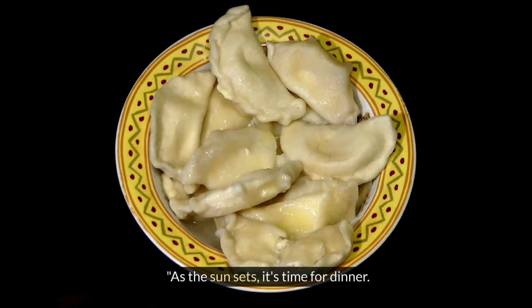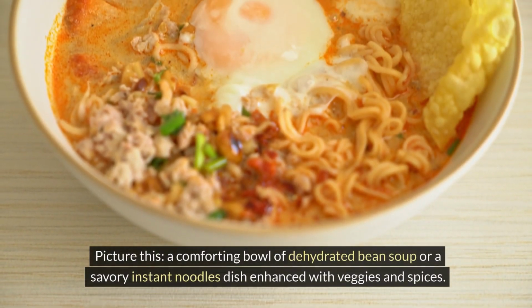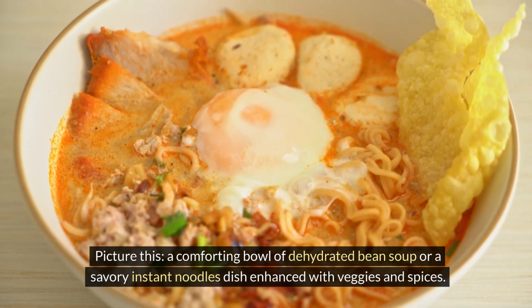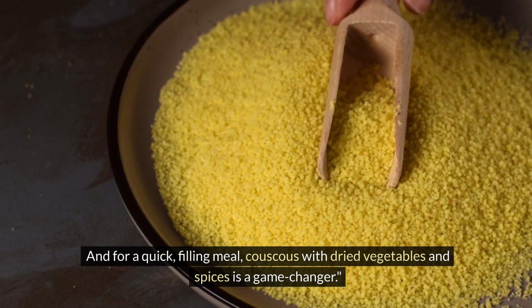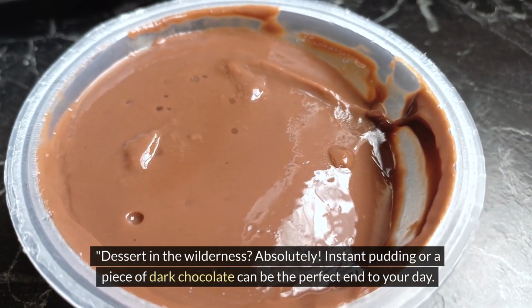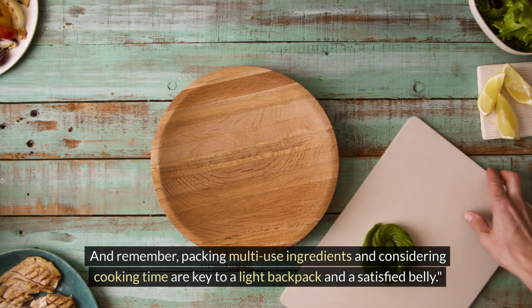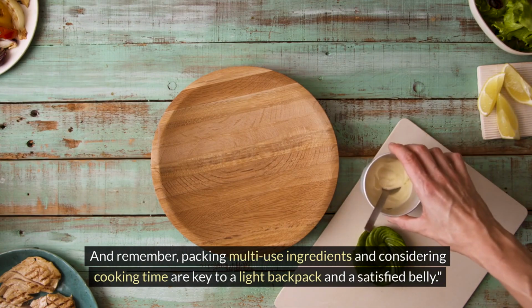As the sun sets, it's time for dinner. Picture this: a comforting bowl of dehydrated bean soup or a savory instant noodles dish enhanced with veggies and spices. And for a quick, filling meal, couscous with dried vegetables and spices is a game changer. Dessert in the wilderness? Absolutely. Instant pudding or a piece of dark chocolate can be the perfect end to your day. And remember, packing multi-use ingredients and considering cooking time are key to a light backpack and a satisfied belly.